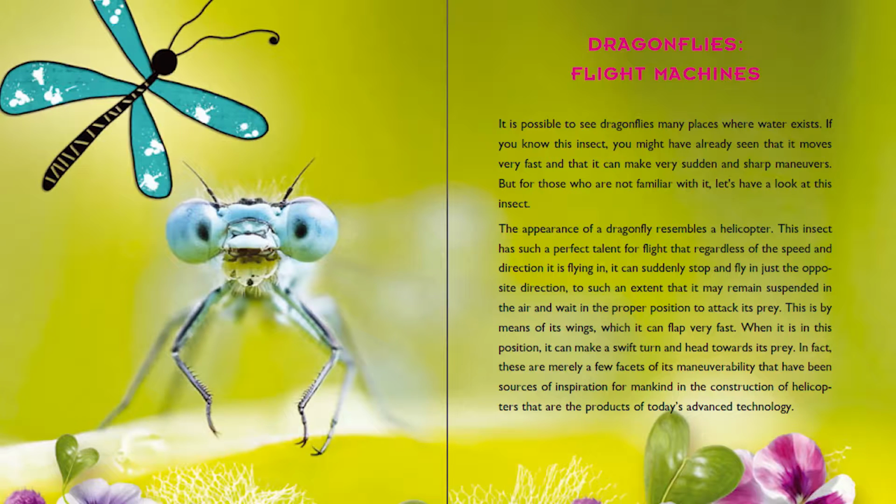The appearance of a dragonfly resembles a helicopter. This insect has such a perfect talent for flight that, regardless of the speed and direction it is flying in, it can suddenly stop and fly in just the opposite direction, to such an extent that it may remain suspended in the air and wait in the proper position to attack its prey.